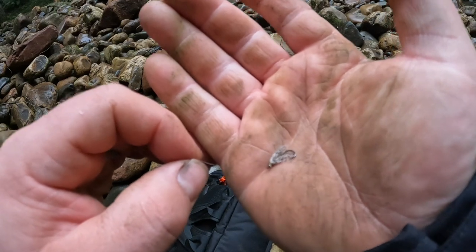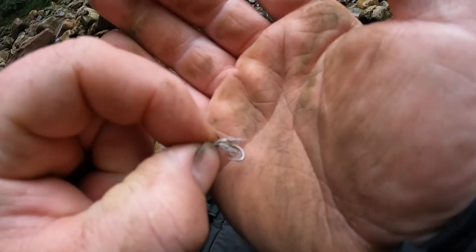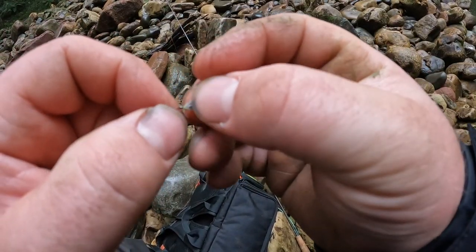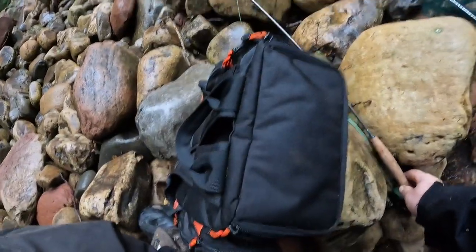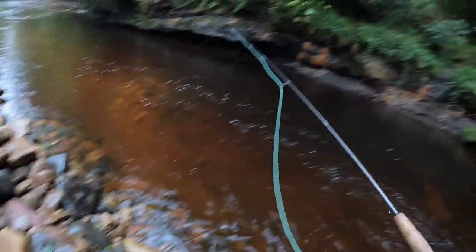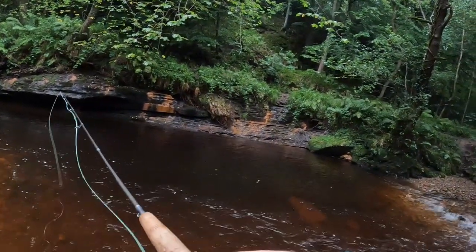It's on size 14, it's got a hare's ear body, a wire rib, and two or three turns of a grey partridge hackle. And a yellow head, all on yellow thread, just as a point fly. So let's get into it. I've got them about 8 inches apart. So we can have a tester.